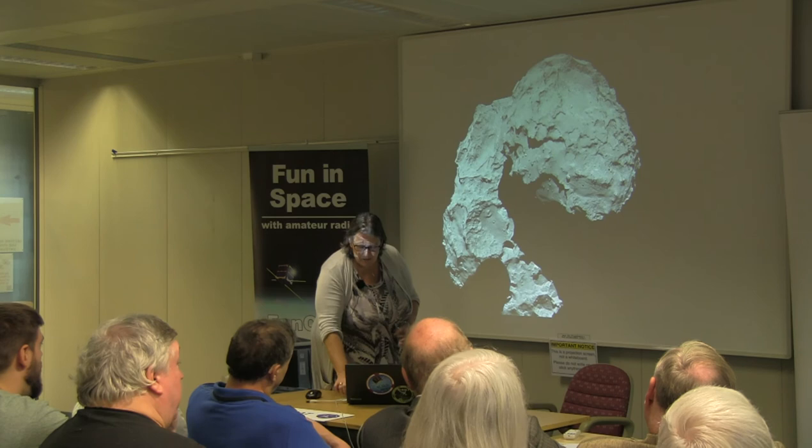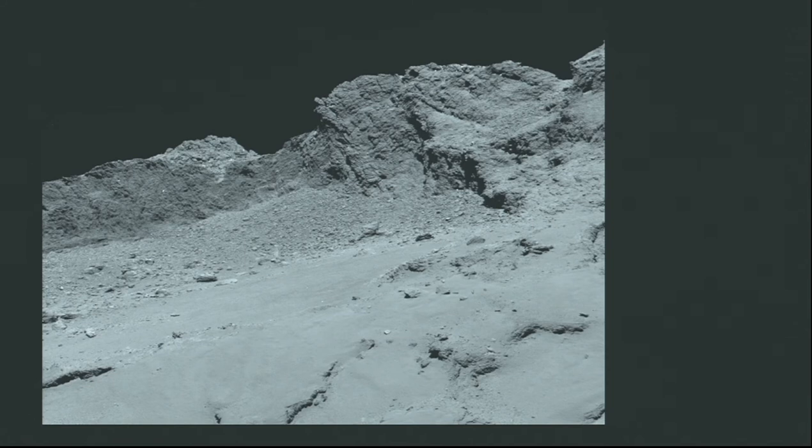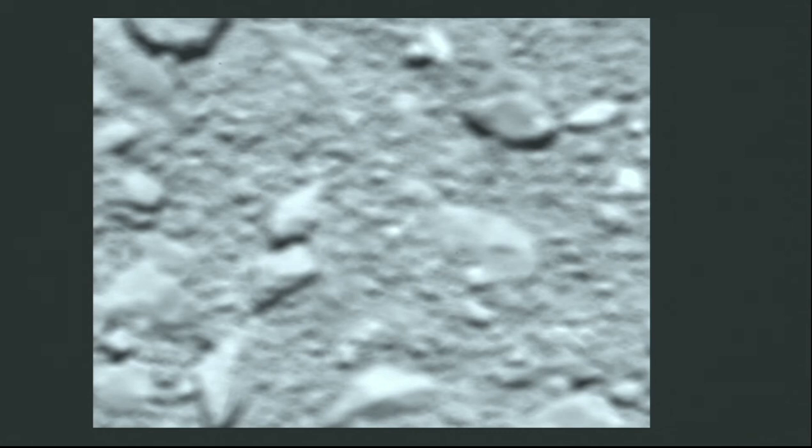And this is a series of images as Rosetta got closer and closer to the surface. You can see they are amazing, really, in the detail of what they found. And that, they thought, was the final image, taken from a distance of about 4 meters. And you think, God, couldn't they even get it in focus? They've had all this time.